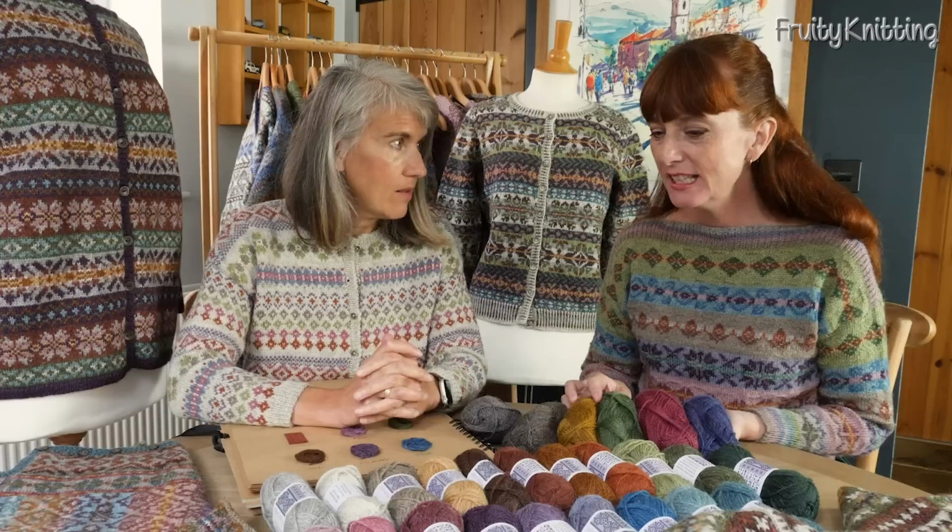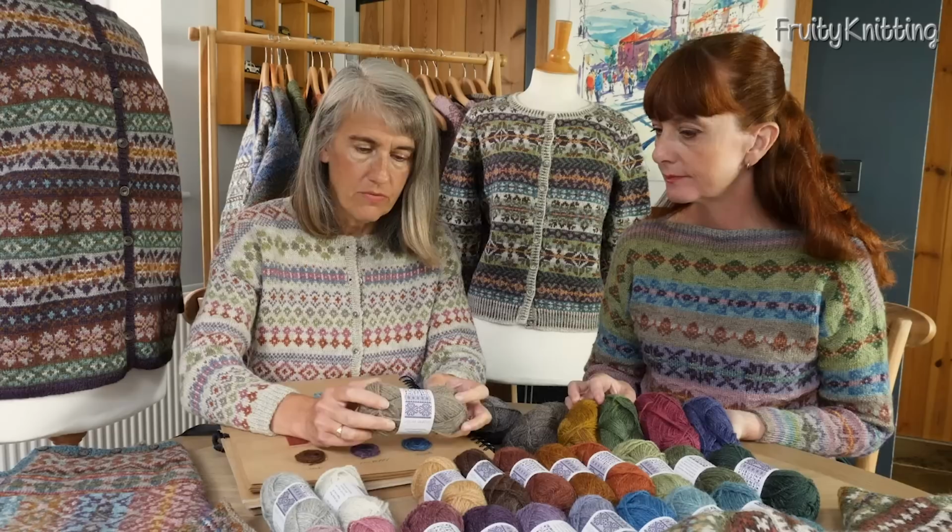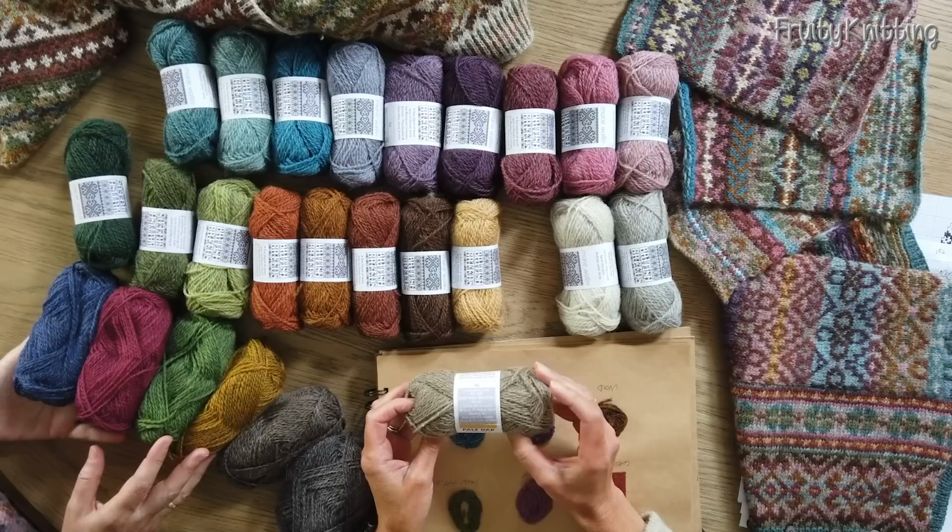And the gauge knits up to what kind of gauge? It's not a standard UK four-ply, it's just slightly different. In Fair Isle, I get 28 stitches and 29 rows. In stocking stitch, it's 26 stitches and 34 rows. So it's not a true classic four-ply, but it's in that realm. And obviously, I knit it as a standard four-ply.